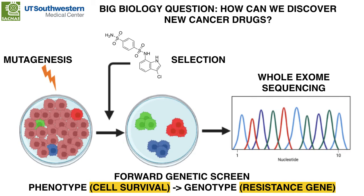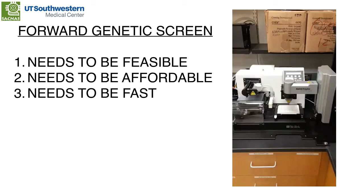And in order for a forward genetic screen to be successful, it often needs to fulfill these different characteristics. Number one, it needs to be feasible, meaning the technology must exist or be invented in order for us to carry out the forward genetic screen, all the way from introducing the random mutations into the cell population to the point of identifying resistance genes. Secondly, it needs to be an affordable process, meaning it needs to be inexpensive, because we're screening millions of cells in order to identify those resistance genes. And lastly, it needs to be fast.